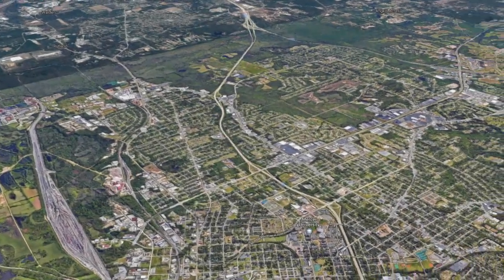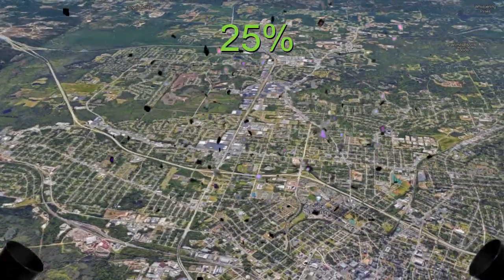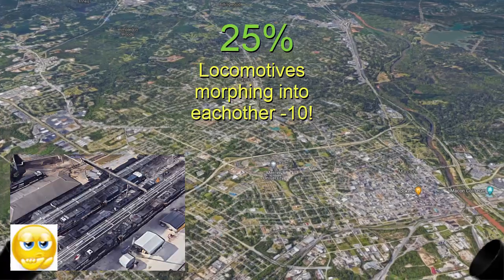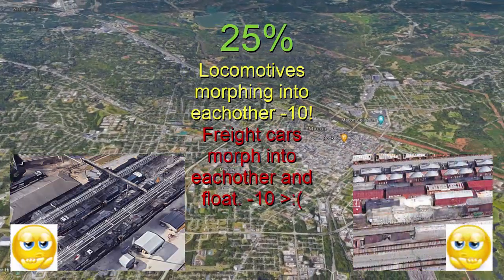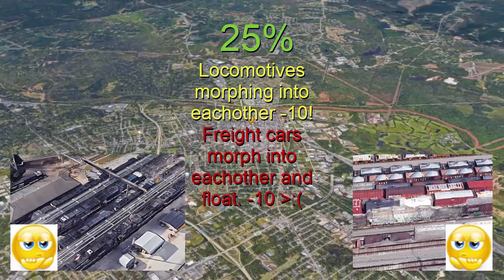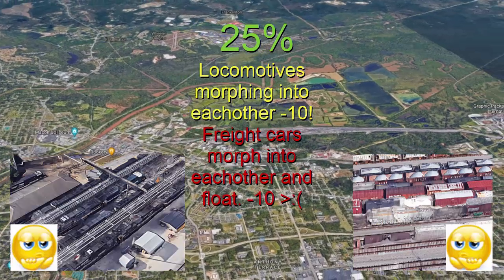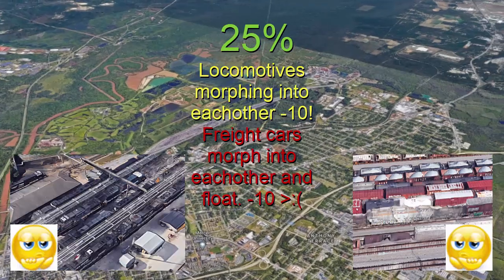In terms of realism, I have to give it a grade of probably 25%. If I had to do an overall grade, it'd have to be 25. Mainly because there was a literal bunch of locomotives morphing into each other. There was a bunch of floating cars, a bunch of grain hoppers and stuff like that, morphed into box cars, which is not realistic unless Georgia has this weird technology that is currently being developed and turning these things into weird amalgamations of things that I don't know the names of.